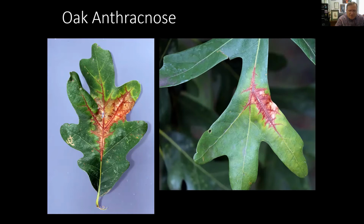What often happens with the anthracnose diseases of shade trees is that they're active when we're having cool, wet weather like we had in the spring here. But as soon as it gets hot and drier, it basically stops. And that's what happened to this. So it looks interesting, but again, not a huge problem.